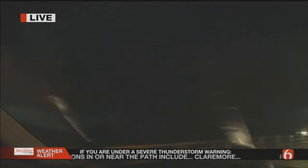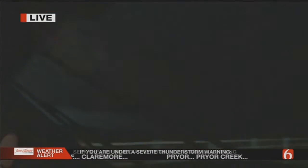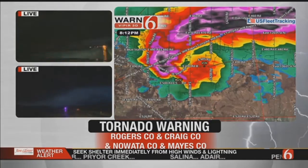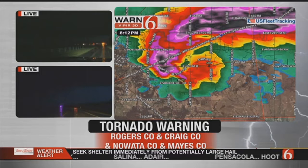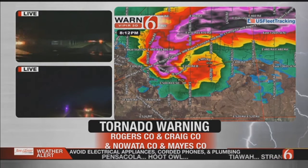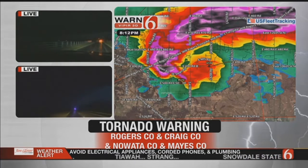And the main part of this storm, the rotating part of this storm, is right along Highway 20. If you're any place close to Highway 20 on the north or south side, you need to be taking cover right now. The Craig County storm is starting to weaken a little bit. That had a tornado warning with it, Dick. Okay, thank you. And Dick has been watching the storm to the north, but we are wrapped up on the storm right now as it's moving across South 4200 Road along with Highway 20.